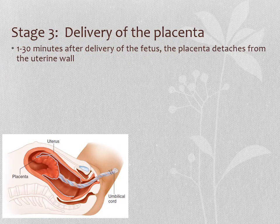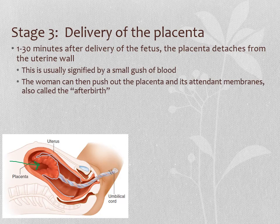So stage 3, as I've already alluded, is delivery of the placenta. So anywhere from 1 to 30 minutes after the fetus is delivered, the placenta is then going to detach from the uterine wall. Okay, so it was embedded in that endometrium. It's going to detach. This is usually signified by a little tiny gush of blood that comes out the vagina, and then we know, okay, the placenta is detaching. And then we'll ask the woman to give a couple of pushes to push the placenta out. And the placenta is soft and mushy and easy to pass.